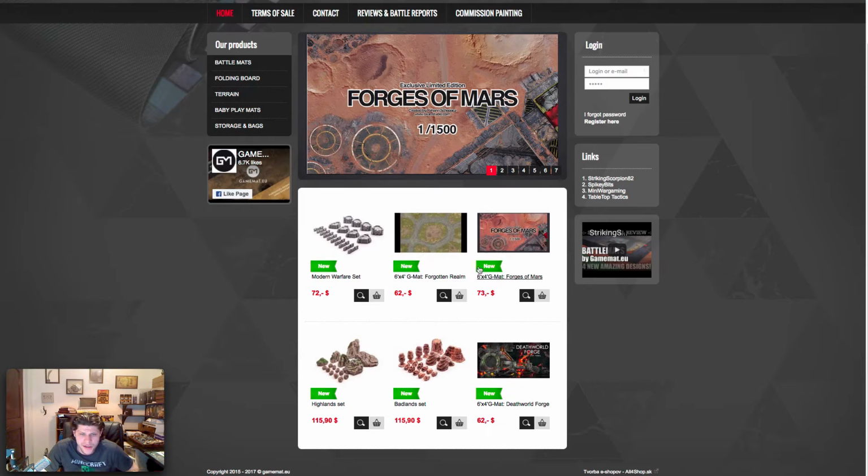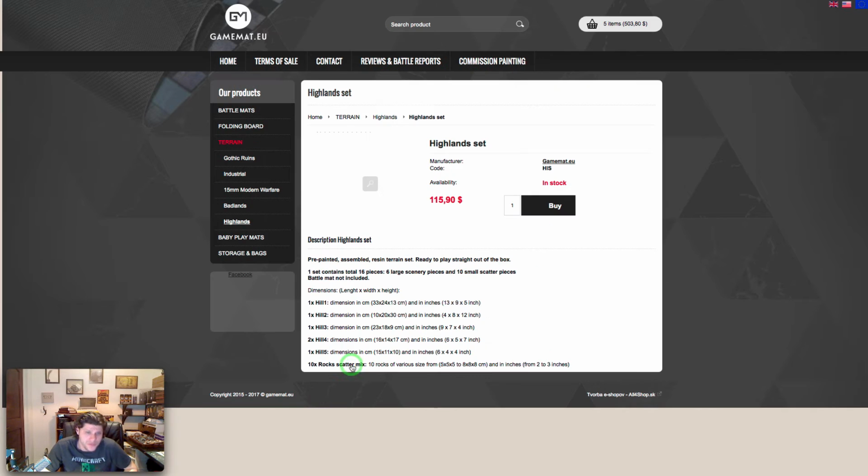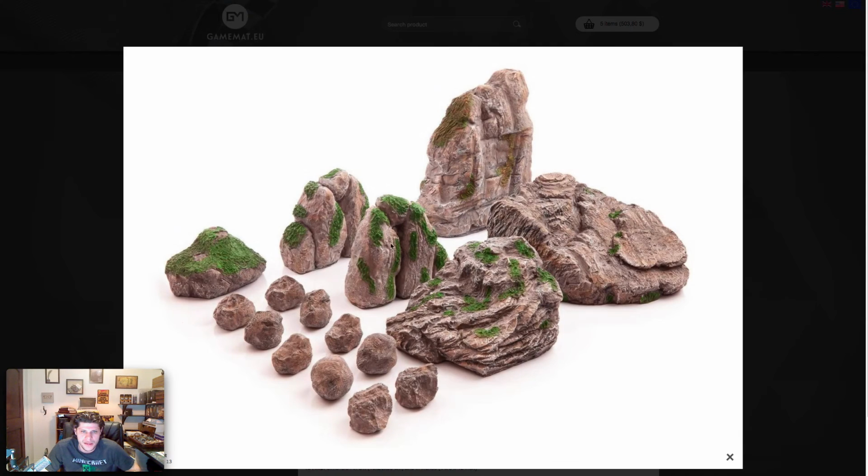Let's take a look at another one of them. I thought this one was really pretty, the Highlands. Yeah, look at this. I mean, that's nice. It looks like rocks, and that's one of my favorite things. People ask me all the time, when you put rocks on your miniature, do you repaint them? And the answer is, yeah, you got to repaint your rocks. If you want it to look right, you have to take your real rocks and paint them in the style of your miniature rock so that everything matches. But these look pretty good.